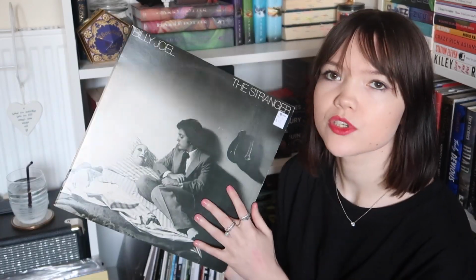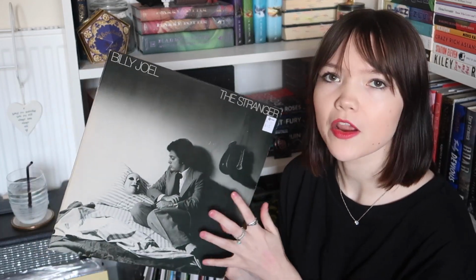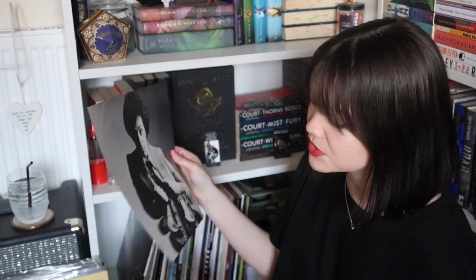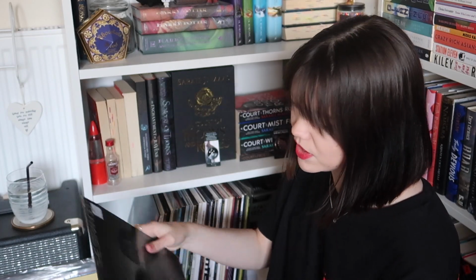Next up, I have Billy Joel. So I have got The Stranger, which is such a legendary album. I grew up hearing this in the house a lot. My parents love this one. I paid £15 for this, quite expensive, but it's in perfect condition and it's amazing. Comes with this awesome poster of him, some lyrics on the back. I should play this way more. It was really a special one growing up.